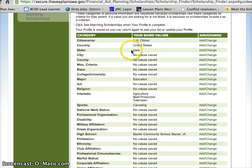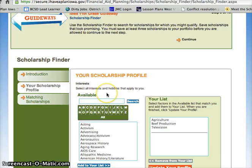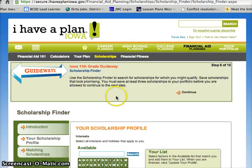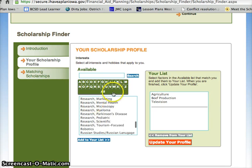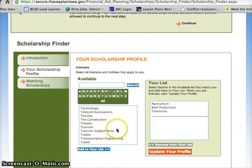U.S. citizen, I live in Iowa. I just put my major as education. Interest: agriculture, beef, television, just some random ones, but there are a lot. Find what you're interested in. Food advocacy, foreign language, feminism. I'm just looking at the F's. Maybe you're interested in law, mapping. They're all there. You can sort it by letter, or sort it by just all of them.